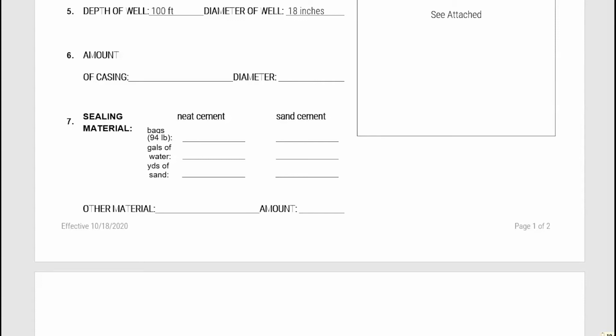Depending on the circumstances, if the casing cannot be removed, the contractor is required to cut the casing off as far below ground level as possible and plug the well from the bottom to the top.